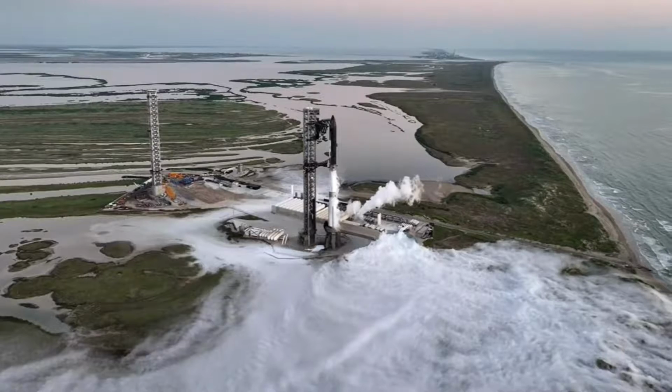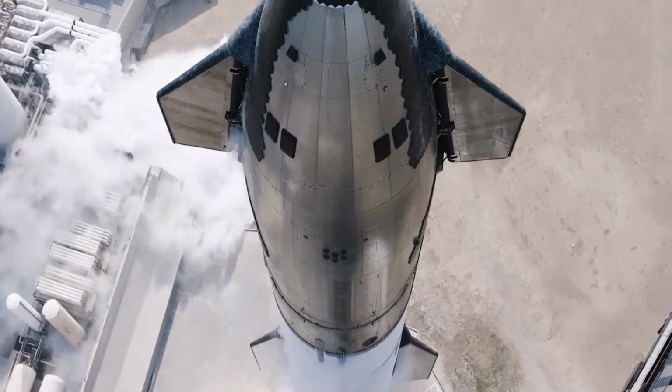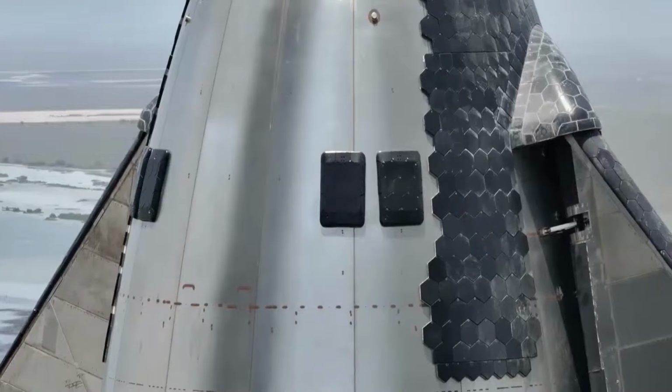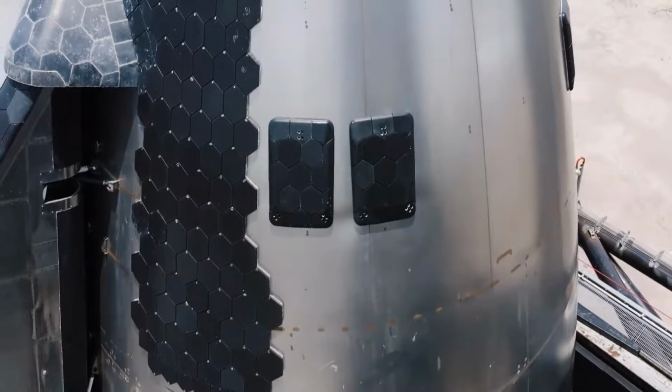You might remember the Starlink panels that are incorporated into Starship, and you can see them there on your screen, those rectangular panels on Starship's nose cone. Starlink brings us the epic views in space and on re-entry, and also helps deliver us the critical flight data engineers need to continue development.